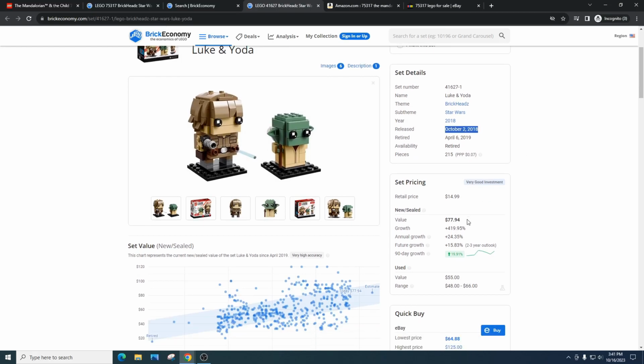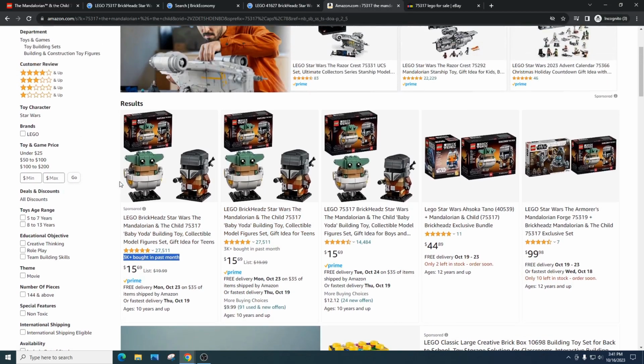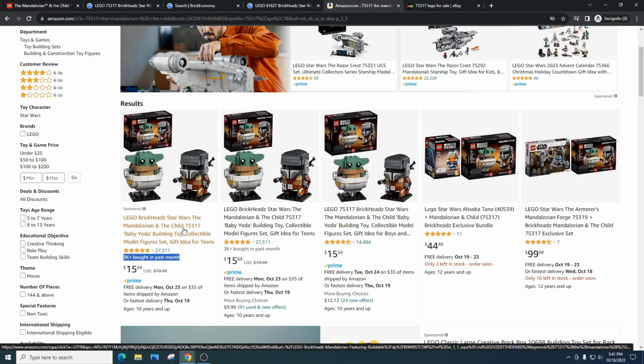You're never going to get these kinds of returns. Like I said, I would be shocked if after 5 years we see the Mandalorian sell for like $25. It might hit that price on Amazon, because there's always a premium with Amazon, but on eBay, you're going to have people selling this set for probably $15 for years. I would not be surprised. And on Amazon, it's selling on sale right now for $15. I don't remember a time where this set has not been on sale. So this is just a bad investment.